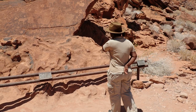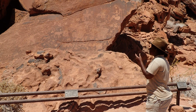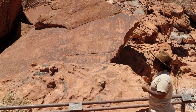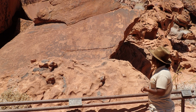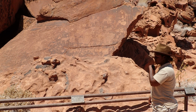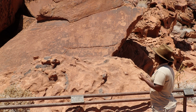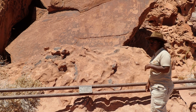The rock engravings were drawn by the Bushmen. They drew them with quartz stones because this is all sandstone. That's why the people used the hard quartz for the engravings. The drawings we found in the area are dated from 2,000 up to 6,000 years old. And they were using the engravings as communication between the small groups of them.